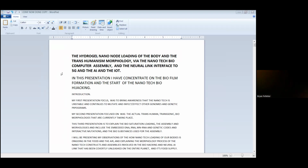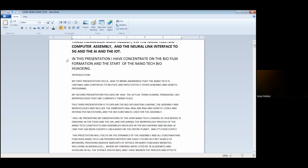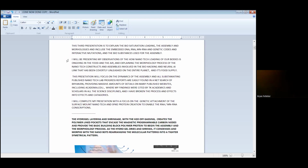Okay, the basics of this nanotech presentation is on the bio absorption of the nanotech. And the basis of this is the hydrogel, which has just recently been recognized as being a toxin in the body and coating the body. The hydrogel is clear and it is falling from the geoengineering. It's also in the food supply.